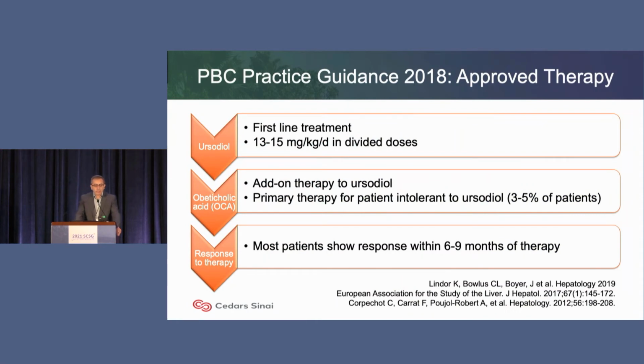The guidelines advocate the use of URSO as a first-line agent, but it's important to use it at the right dose. So before you deem a patient a failure of ursodiol therapy, you want to make sure the patient is receiving the right dose of 13 to 15 milligrams per kilogram per day. That's very important. Afterward, this is when obeticholic acid is indicated as add-on therapy for patients who don't achieve response to URSO, or for people who are intolerant to ursodiol, which is a minority of patients, 5%. And usually we measure response within 6 to 9 months of therapy, and we see whether the patient is responding to therapy and make a decision whether we need to intervene and add additional therapy.